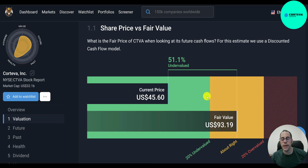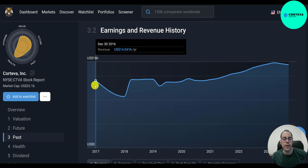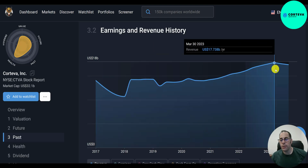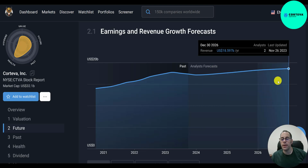Simply Wall Street's valuation is $93. They say it's 51% undervalued. 24 analysts priced this stock at $59. They also say it's undervalued. Their revenue back in 2016 was $14 billion, dropping to $10.7 billion in 2017. Then a steady growth up through 2023, $17.3 billion. Their forecast for 2024 is $17.6 billion, 2025 $18.3 billion, and 2026 $18.6 billion.